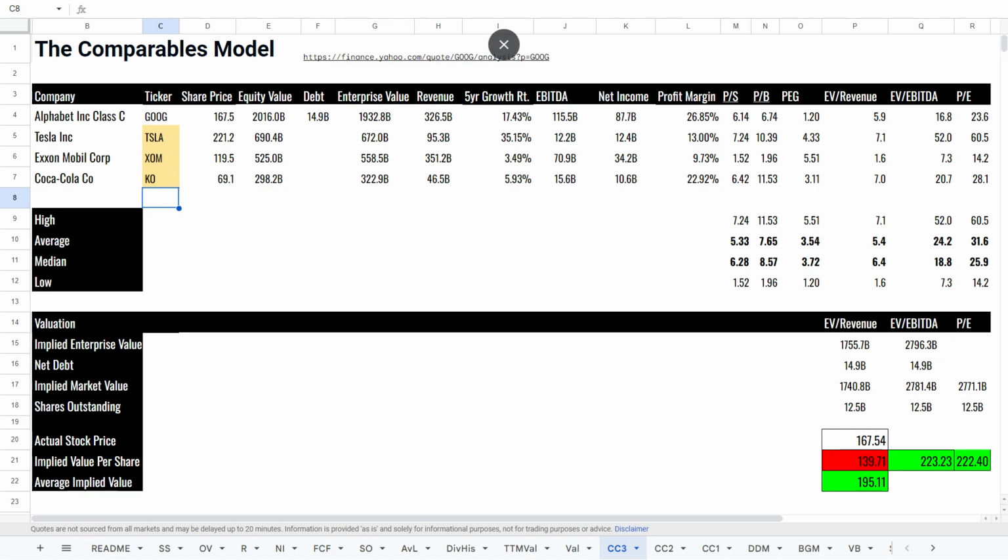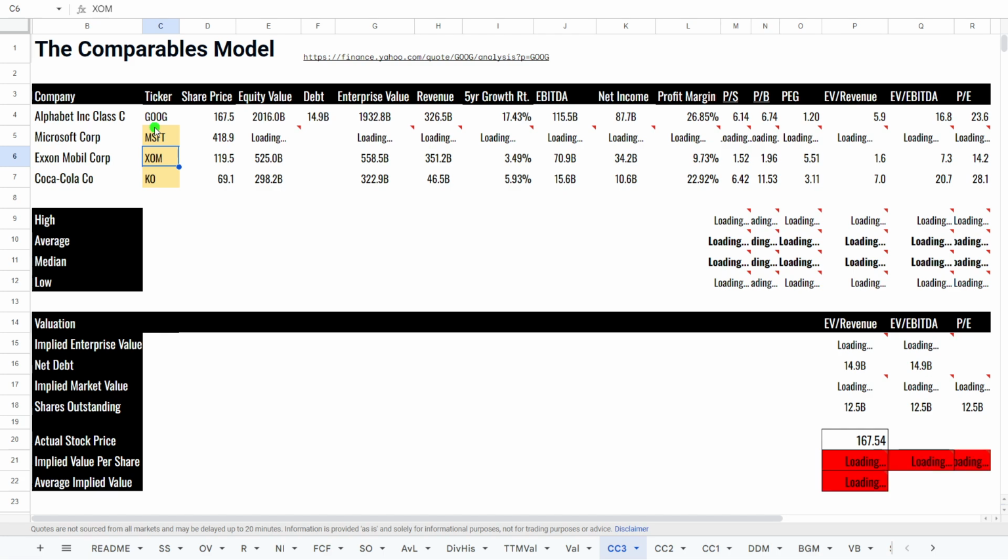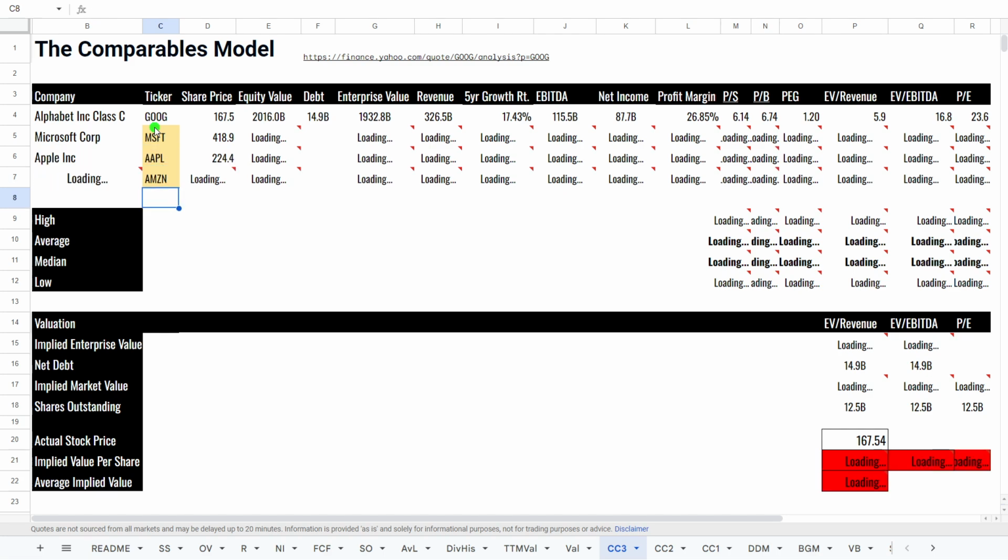Now, this is a way of valuing companies by looking at metrics of other businesses of a similar size and industry. The ones that jump out to me immediately, obviously Microsoft, Apple, and we'll go with Amazon as well. Now what this will do is load all the financial data of the companies you've just added for your comparison.